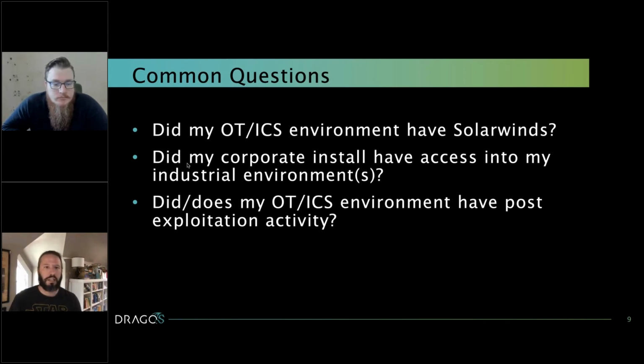And then, in addition to that: the corporate install that I already knew about is being successfully managed within my corporate environment, but did it actually have access into my industrial environments in any particular way? Did it bypass the DMZ, and was it able to query some of the industrial environments, such as that first screenshot that Rob showed that was properly architected? Still, the industrial space is fun in that corporate is considered untrusted, whereas the industrial environments are of a higher trust. So that would be a challenge from any corporate installs, just ruling out whether they have access to some of the control elements or further systems within the industrial environment.